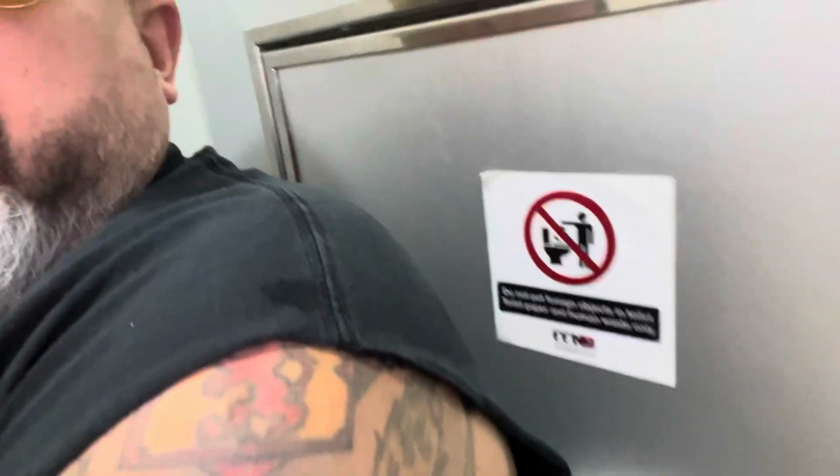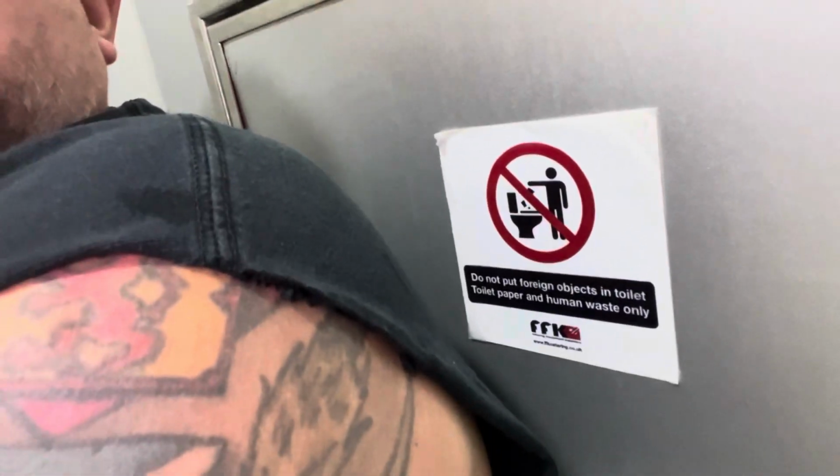But welcome to La France. Right, all of a sudden I needed a poo, and now they're announcing we're getting off the boat, so I need to hurry up. I've also noticed there's a sign here that says, do not put foreign items down the toilet. What, like a baguette or a Frenchman?